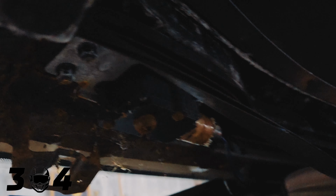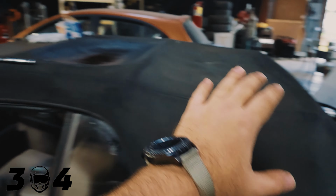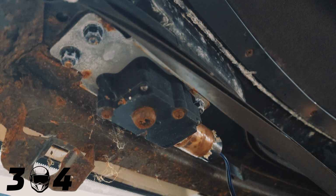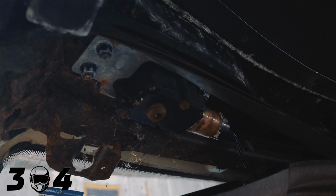So this is an aftermarket convertible. This originally came from Japan with a hard top on it. Changed in California, and they added this. So to hold it down, it screws into it and tightens up and pulls the top down to keep it closed. These actuators are not working anymore, so we're just going to manually do that.